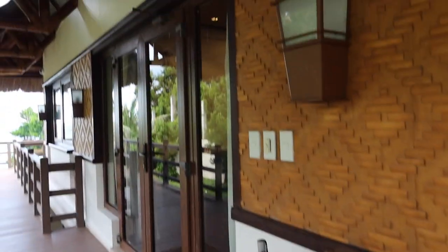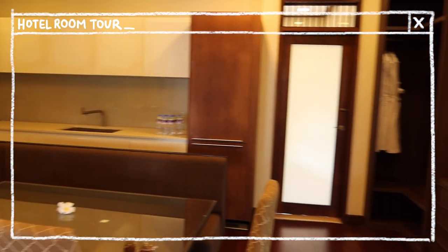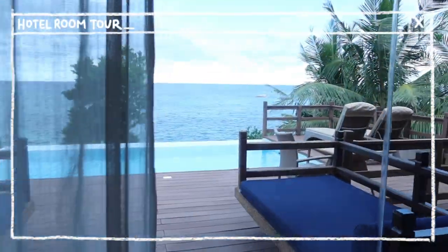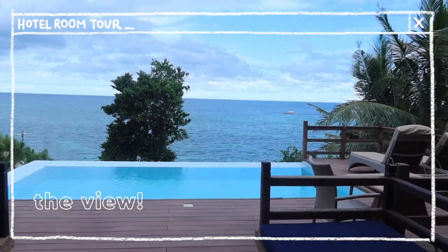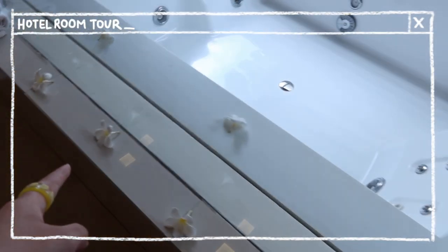Here is our booked villa, which is the Grand Infinity Sea View Villa. There was ample space inside with two TVs, a large dining area, and the master bedroom had floor-to-ceiling windows that showed the view of the private infinity pool and balcony facing the sea. There was also a private jacuzzi in the backyard, which was connected to the bathroom. They put flowers everywhere.